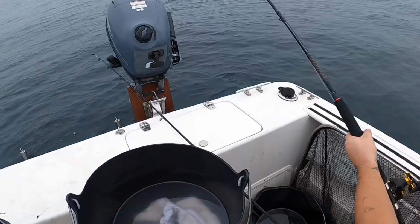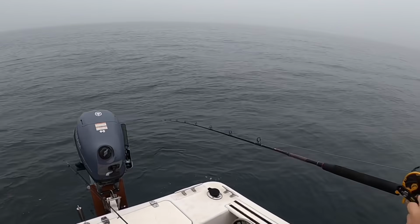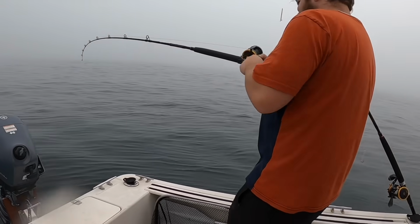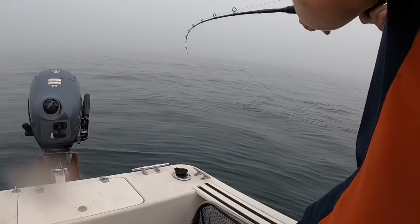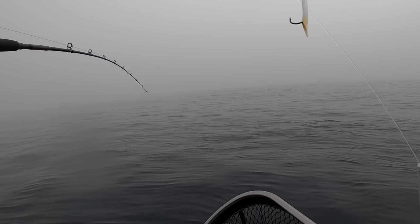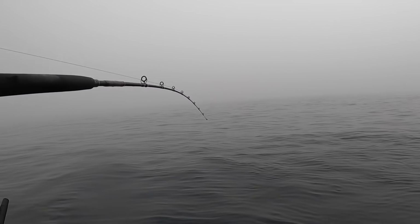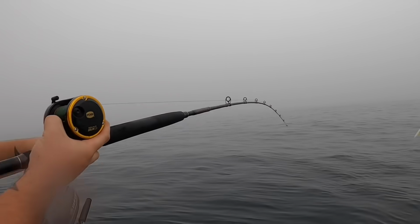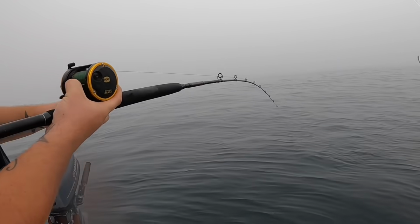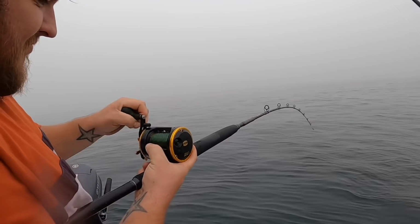Oh, Matt's got a fish on, I think, guys. So stay tuned, hopefully. Get on, baby. So, guys, Matt's got a fish on, and he's never had a turbot yet. And I guarantee you, this is a turbot. Just watch yourself. I'm just getting the net ready, guys. This is a turbot, Matt, for sure. I hope so, mate. I'd be surprised if it ain't.